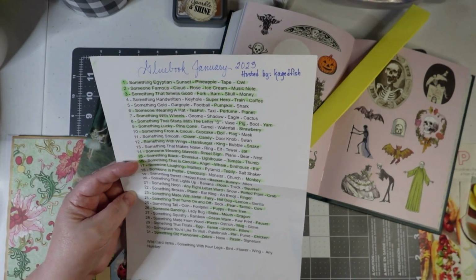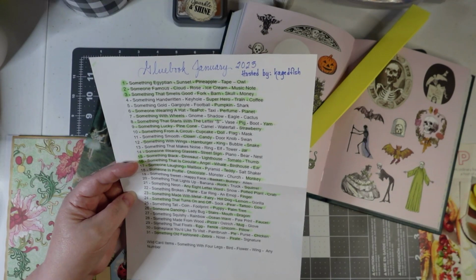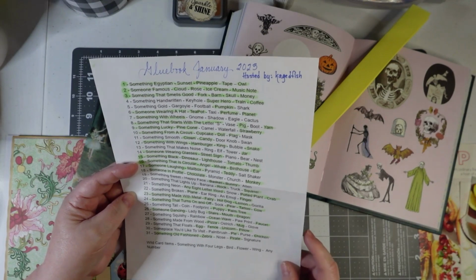And then day 26, I have someone dancing, a ladybug, stairs, mouth, and a dragon.